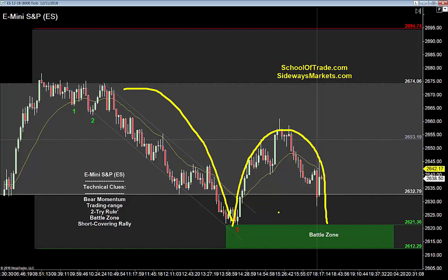Once we get that second try, I'm going to look for those sellers now, not the buyers, the sellers, to try once, let them try twice, and then I'll look to buy right into their failure. Let those sellers try once, let them try twice, and then we'll look for that buy signal going back up into that range. We call this a nested two try. It's a slight variation of the major two try. We'll talk more about it here as we go tonight.